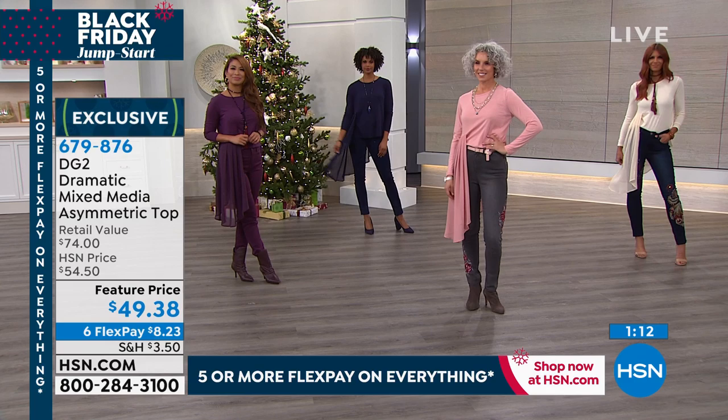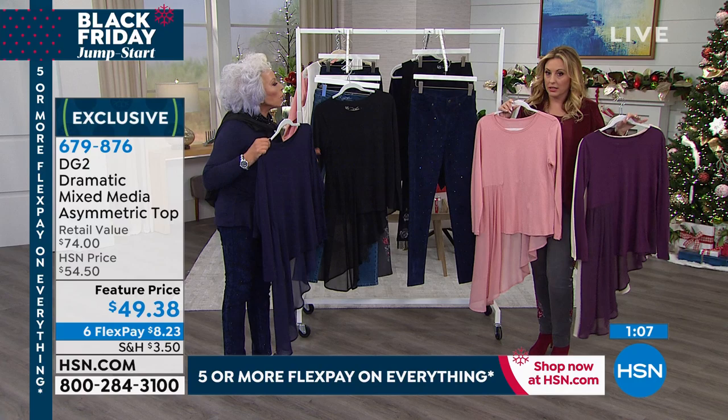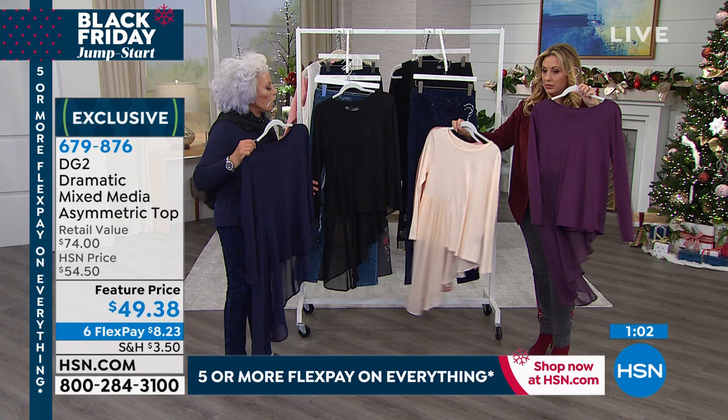This is the simplicity of wearing a t-shirt with the drama. Look at the drama of wearing some gorgeous European cocktail piece. This is one of my all-time favorite colors, this eggplant color. Amazing.